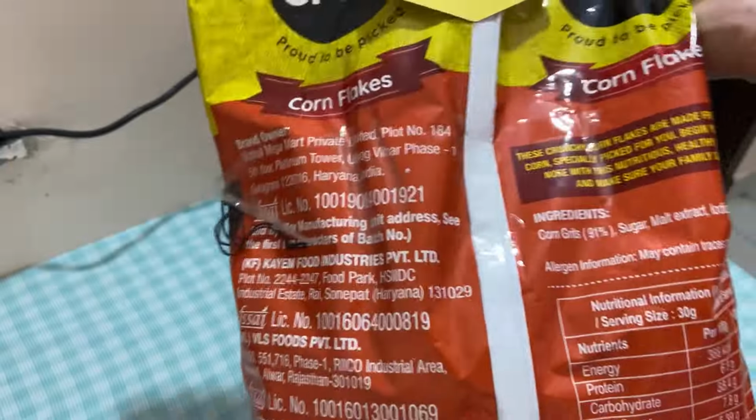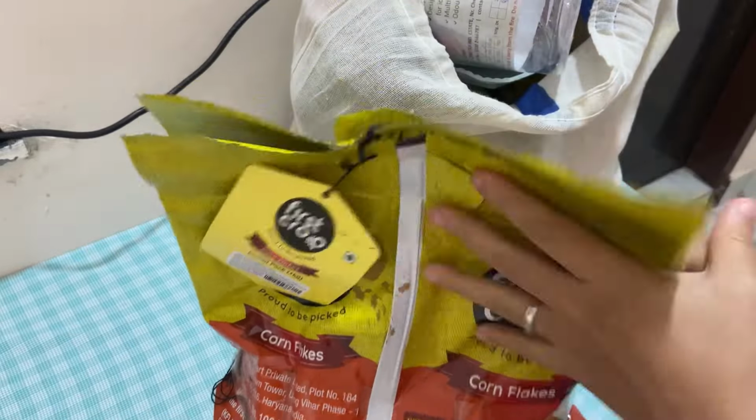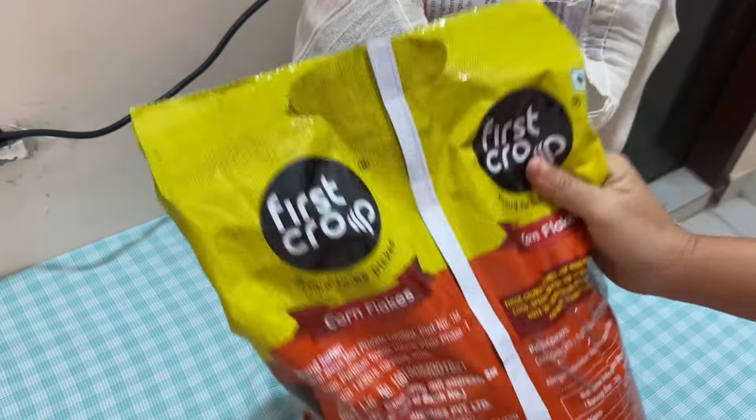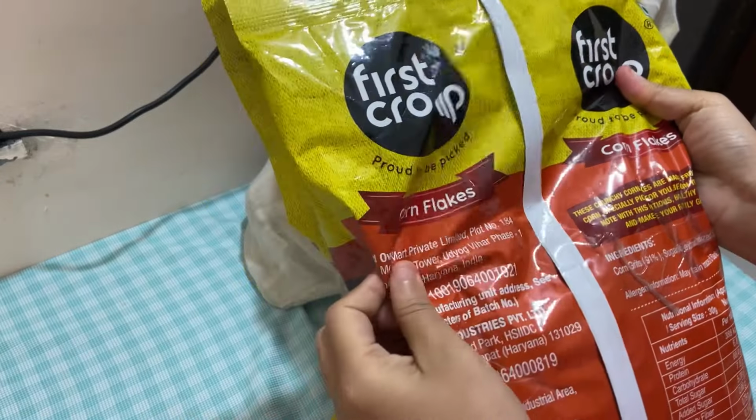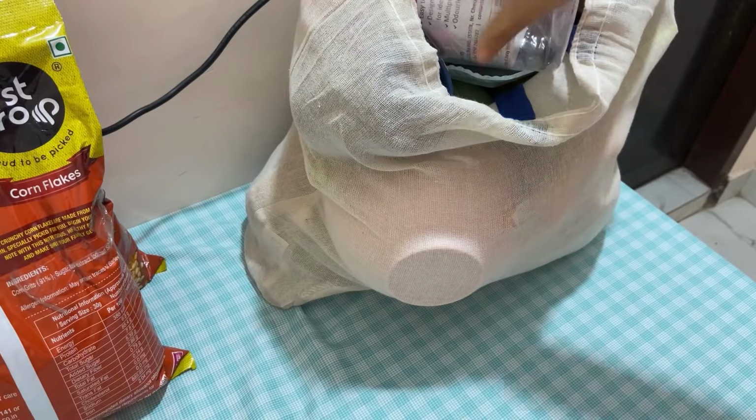Okay, so let's do a quick haul, all the things that I got from Vishal Market. So first thing, this is the cornflakes that I got from there. This was buy one get one free, and actually this is too much for me. I am going to give one to my friend, I guess, because I won't be able to complete this, not even one packet, I guess.